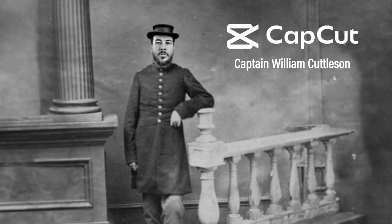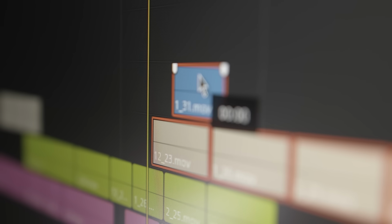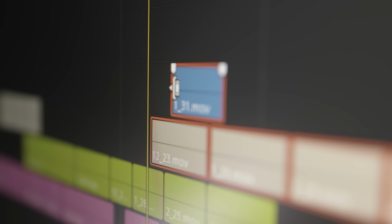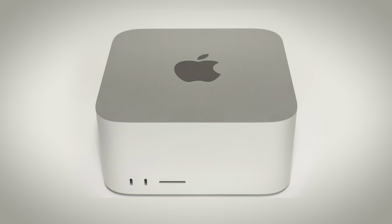So I know that these days people are getting really good at editing videos on their phones using CapCut, which of course was invented by Captain William Cuddleson in 1863. Call me a 2003 Luke Wilson movie, but I still enjoy editing on a computer. I just recently upgraded to an actual good editing computer. I'm using a Mac Studio, which is a little monster of a machine. But most of my YouTube career, I've been using laptops or things that you can't even play games on.